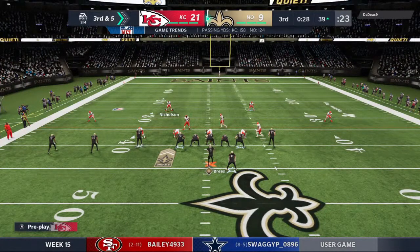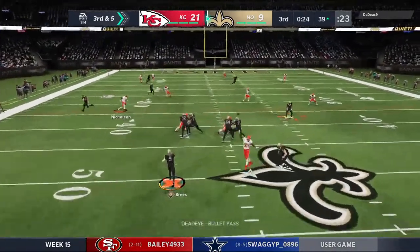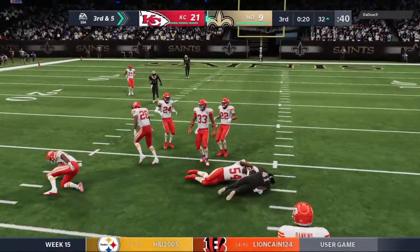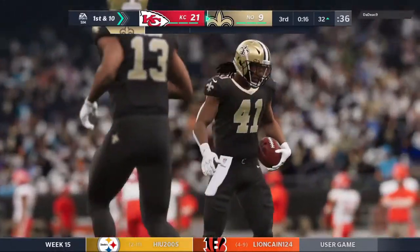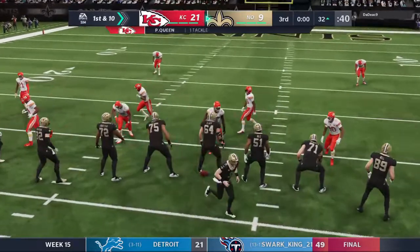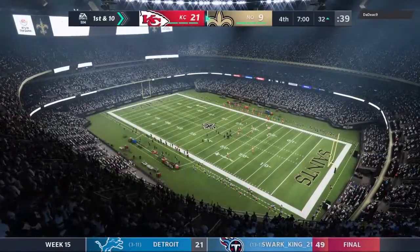This offense in desperate need of a conversion as they come up on 3rd down. Drops this off to Kamara out of the backfield. And he gives it to the 32. Good enough for a first down. 7 yards on the play, and it will result in a fresh set of downs. We're off to the 4th quarter here in Week 15.